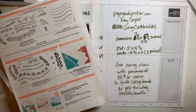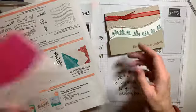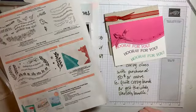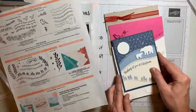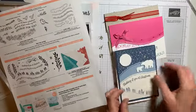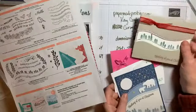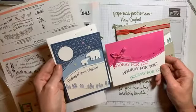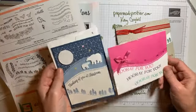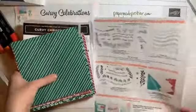Okay, so you're going to have the ingredients to make two of these, and two of these. You're going to have a class sent to you in the mail with instructions. You're not going to need a video with it because I'm going to show you how to make this card, and these cards are very similar to it. Make sure and stay to the end so you can see the swap show of projects.